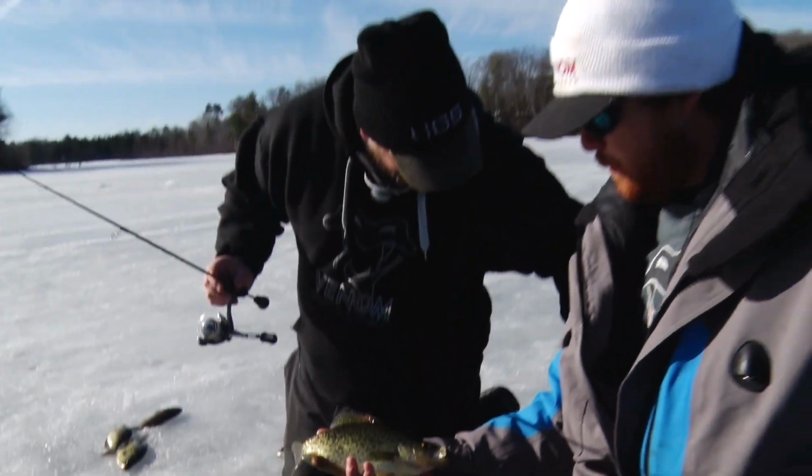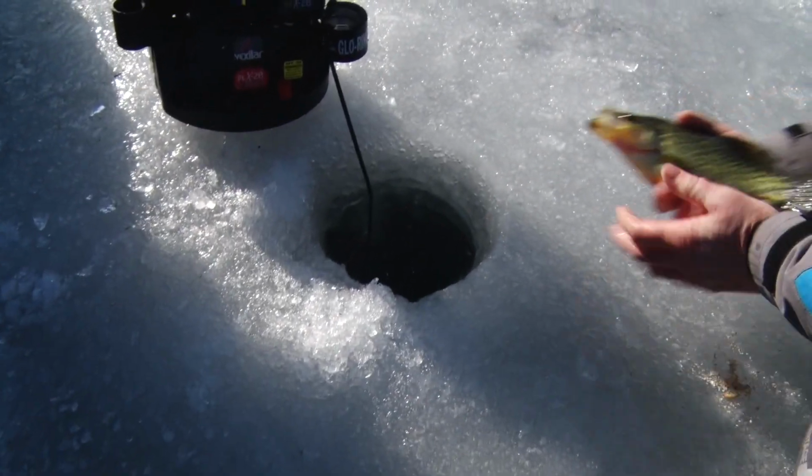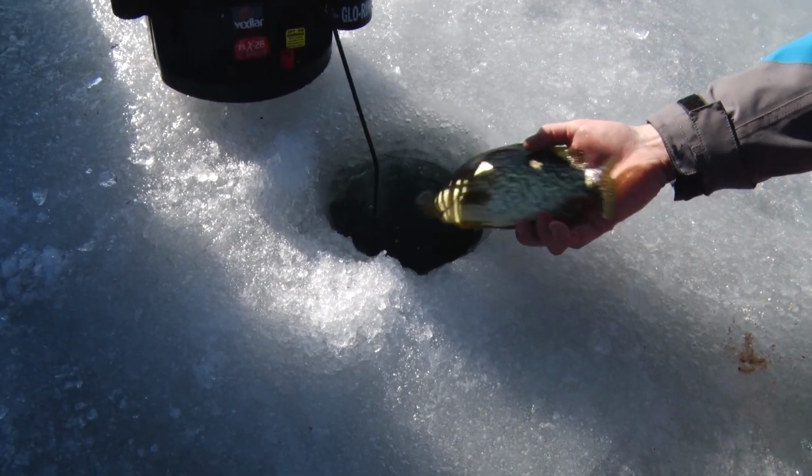Beautiful crappie. Beautiful crappie, bro. Should we let this guy go? Yeah. Okay. Yep. Back to the resource. Back to the resource, baby.